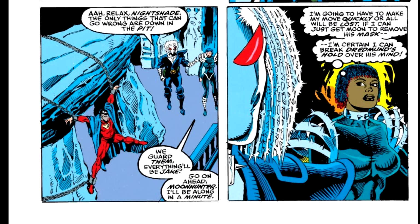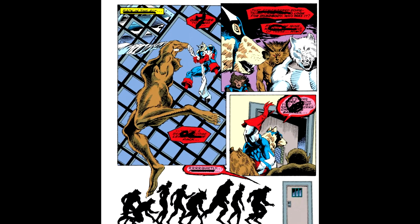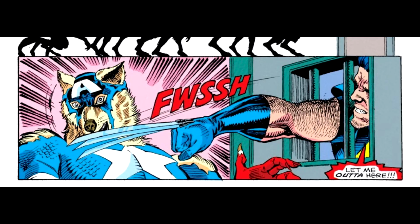So we turn the page to see what's going on, and we go back to Captain America getting the last of the wolves out of the gate, rallying them up and leading out the door. As he's getting this group out, right before he crosses one of the gates, Wolverine switches his claws right in front of Captain America's face and says, "Let me out of here," because we have to have Wolverine in this story, because we need the sales.